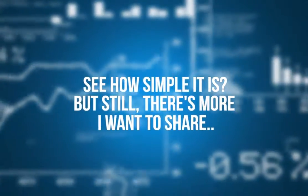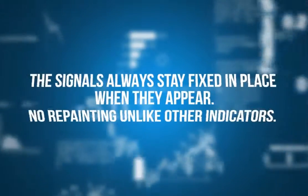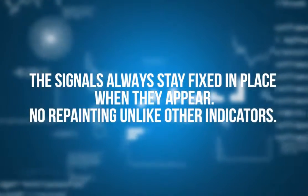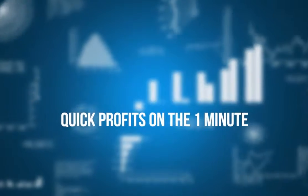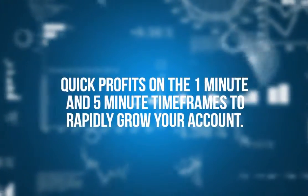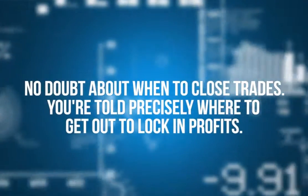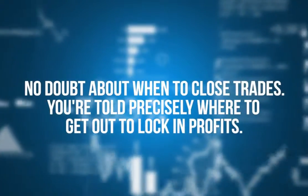But still, there is more I want to share. The signals always stay fixed in place when they appear. No repainting, unlike other indicators. Quick profits on the 1-minute and 5-minute time frames to rapidly grow your account. No doubt about when to close trades. You're told precisely where to get out to lock in profits.